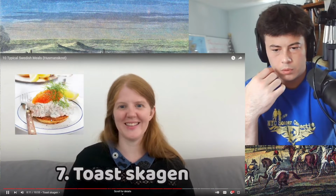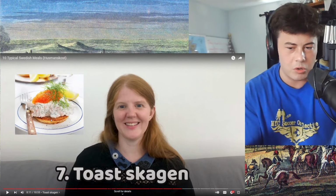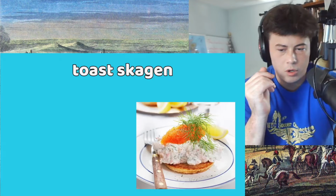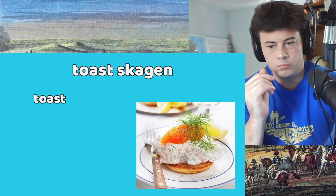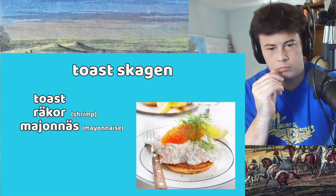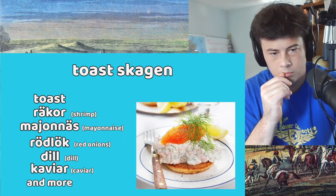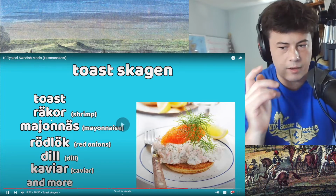Nummer 7. Toast skagen. That's an easy one for me. Toast skagen is a dish that is more served as a starter, a förrätt. It consists of a toast with räkor, majonnäs, rödlök, dill, and some caviar, and some other things. Since we have some caviar, it is of course a little bit more fancy. Very popular during the summers.